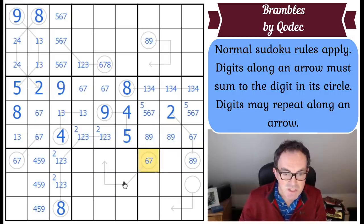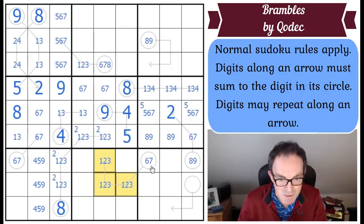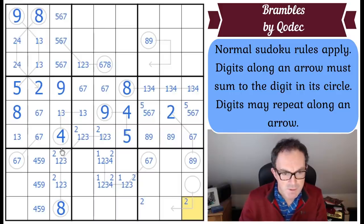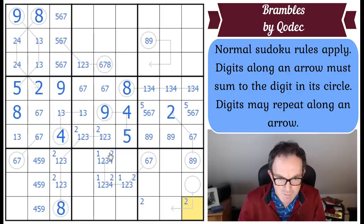Now this has to be 6 or 7. So this either has to be 1, 2 and 3 to make 6, or 1, 2 and 4 to make 7. There's definitely a 1 and a 2 in this triple. And there's a 2 here. So there's definitely a 2 in one of these cells. And okay, do we know anything else? That feels like it was really nice logic, but it's just plowed into a dead end.